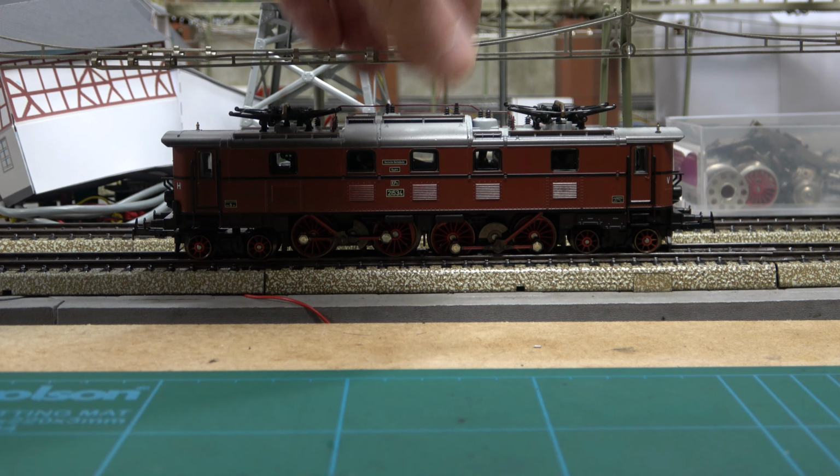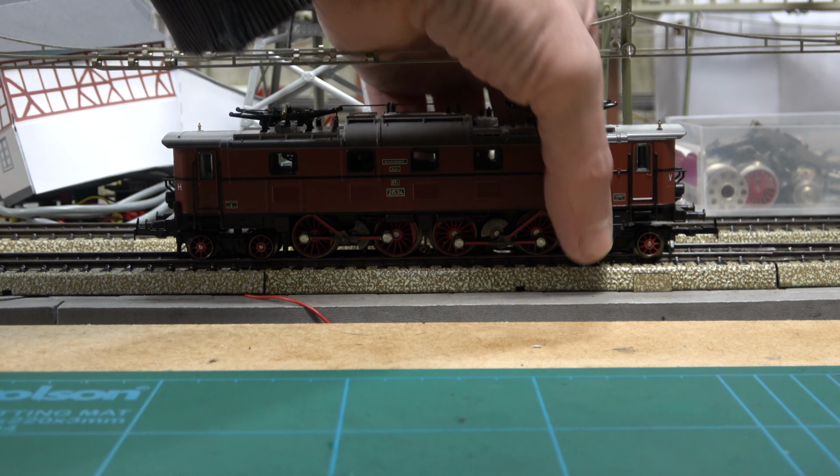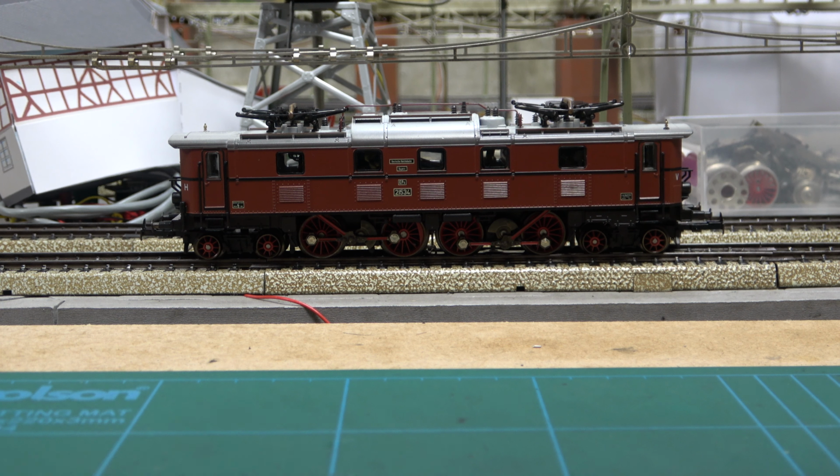And we have a nice short. What have I done? The model is not railed properly after all. Let me fix that. Okay, try to. There we are. Moving forward.